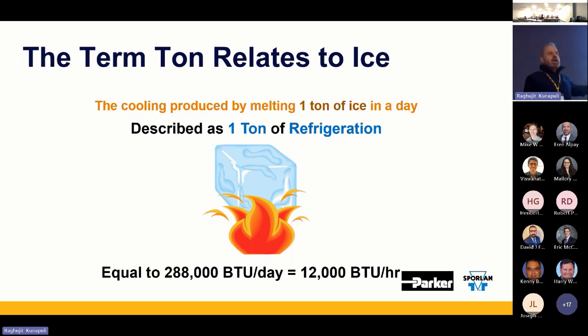It has to do with taking a 1-ton block of ice and melting it over the course of 24 hours, and the amount of energy that's dissipated, the cooling effect exhibited by that, is the source of that terminology. How many of you knew that before coming in here? How many of you didn't know that before coming in here just now? That's okay. That's what we want to do. We want to educate you on that basic stuff. And we still use that today because it was on the basis of using ice, which we still do. Anytime you go to the lake or on a picnic and you put ice into a cooler, you're taking advantage of that.